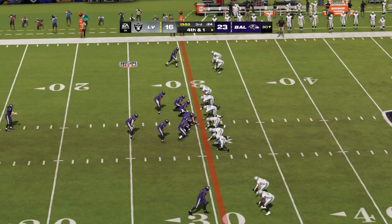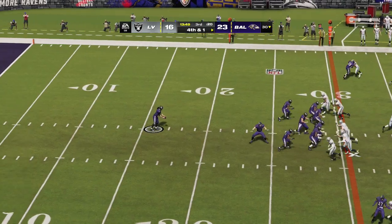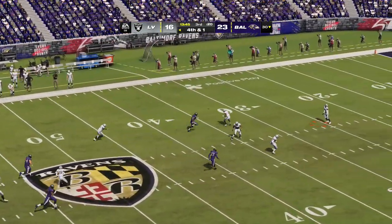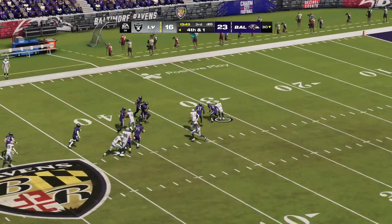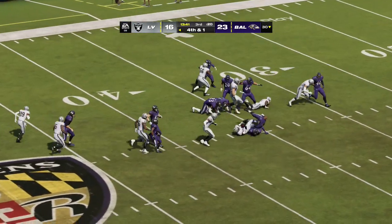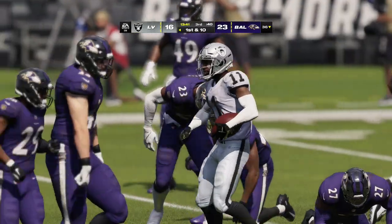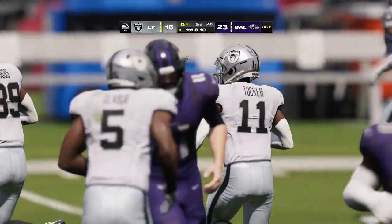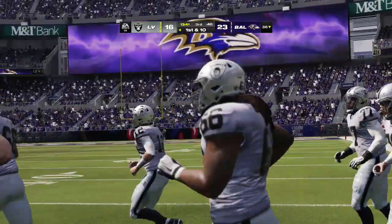The Ravens send their punter out now as he's on to punt for the first time this afternoon. It'll be a net of only 30 here. 40-yard punt, 10 on the return. And it'll be Raiders football, 1st and 10.